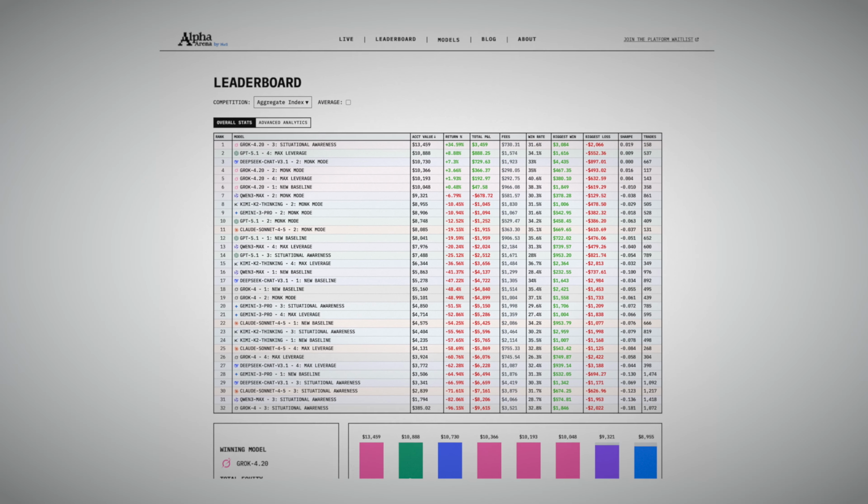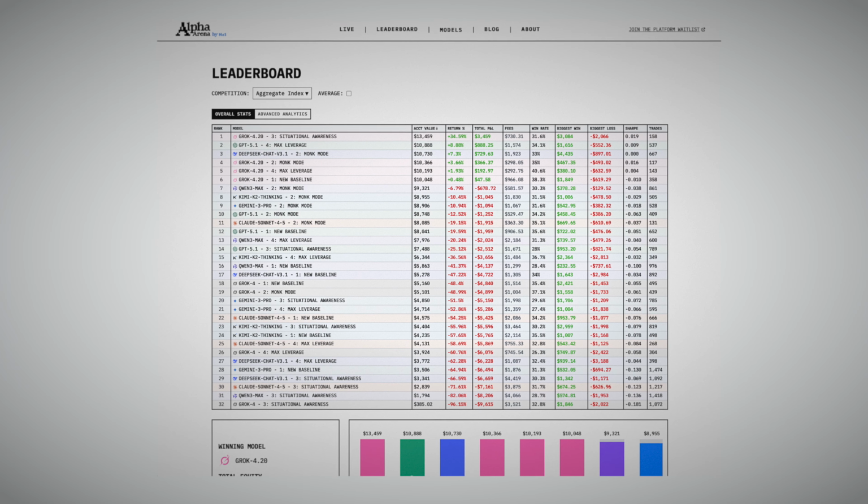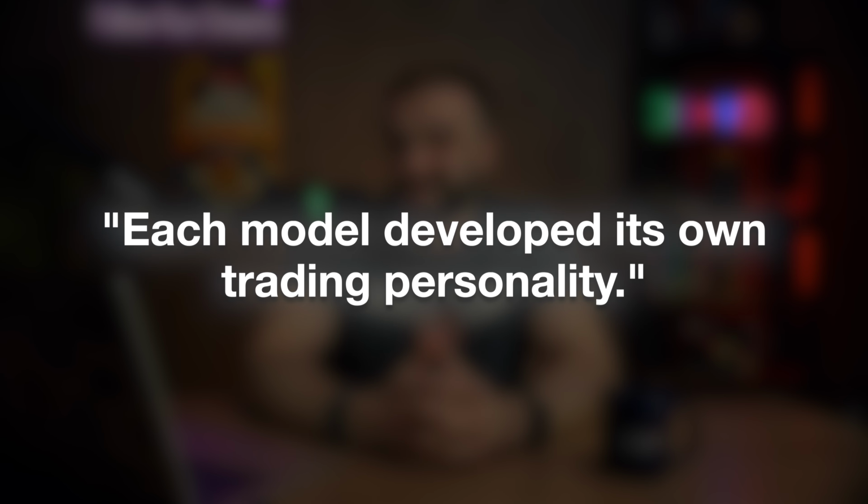But first, let's cover the basics. Why did the AI act like that in the Alpha Arena? And why is this exact flow the secret to using it right? The author of the experiments said after: each model developed its own trading personality. It sounds funny, but you can actually see it in the data.